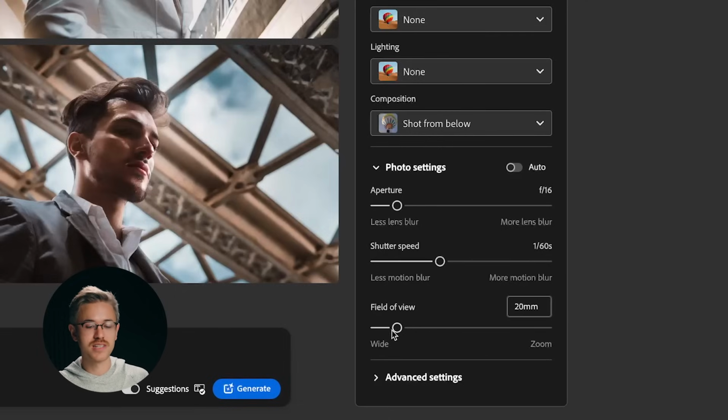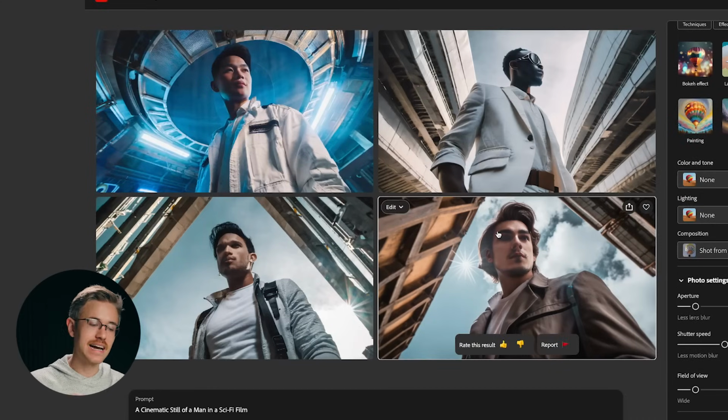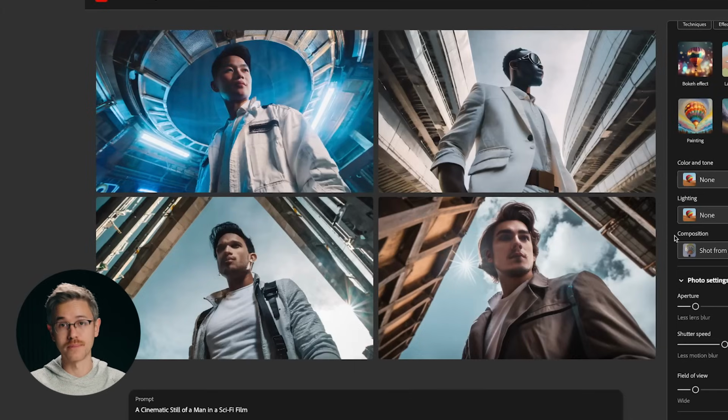I'm gonna push this to 20 millimeters because it is actually typically very challenging to get a good wide shot using AI tools. So let's go ahead and see what we get from Firefly. Okay, this looks pretty good. And you can see that it actually connected it to the seed as well, rather than generating an entirely new visual style, which could be helpful for iterating. So it's interesting that Adobe's taking that approach and Midjourney's taking an approach where they give you completely new images each time, unless you, of course, reprompt a variant.